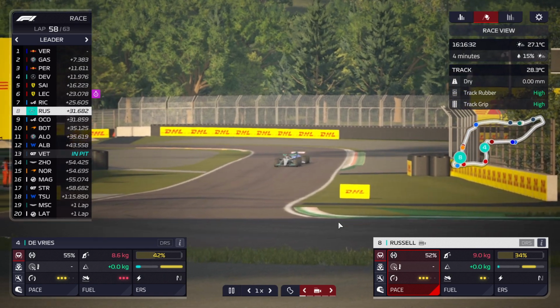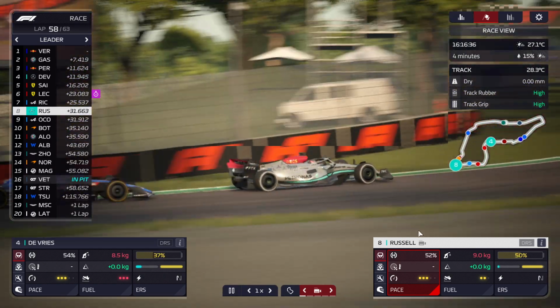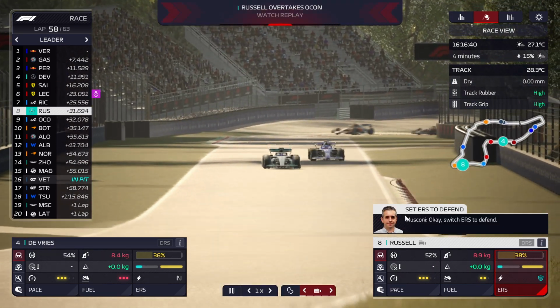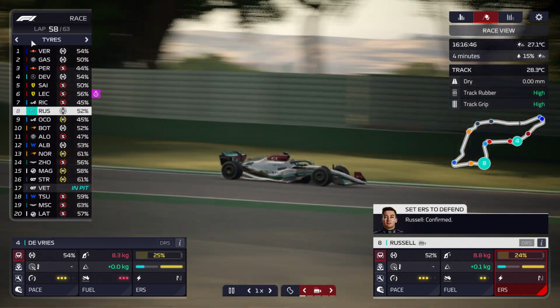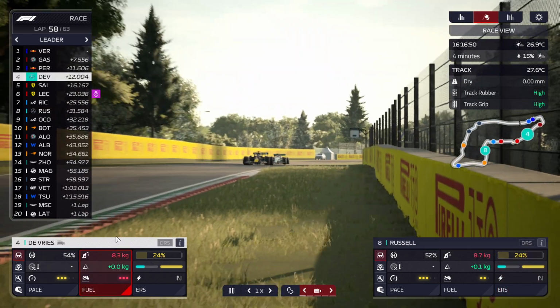Looks like George gets up around Ocon with the use of DRS. Hopefully, it just stays that way. It's a race. Position gained for Mercedes with the ERS here for a little bit. All right, that's good. Ocon's medium tire is going to start getting somewhat worn here.